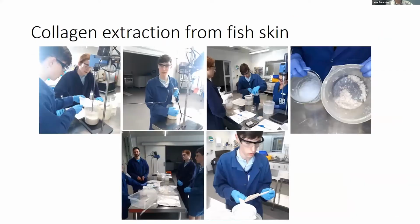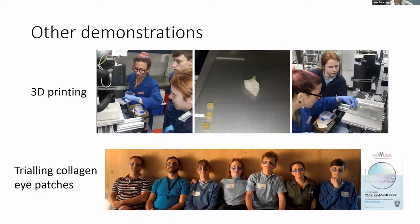Here's them playing around with collagen. They took the skin and got to see how you might take a bit of skin and treat it with acid to provide a purified collagen product. This was followed on with demonstrations where they could see how this fish skin went on to be purified and then into experimental testing. We have these 3D printings of collagen, and then we have the active layer. They got to trial that out and get a bit more youthful than they already are.